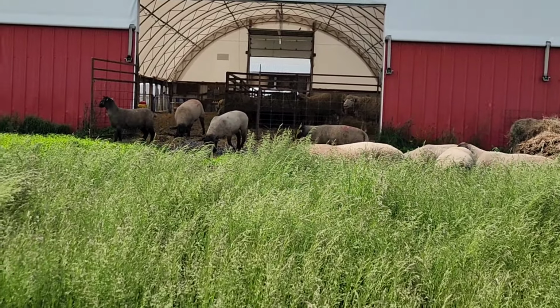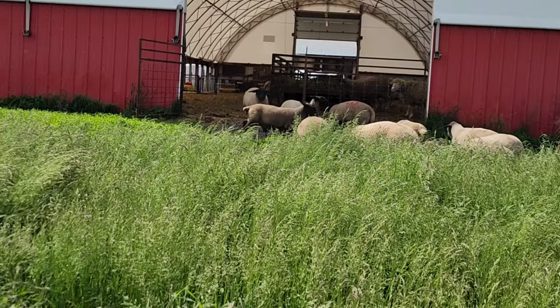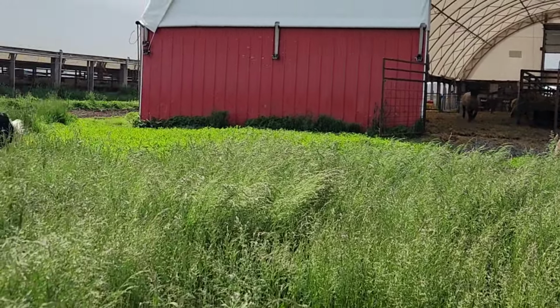But we'll see what they do. Ben, you don't need to be herding them. They just want to explore, okay?